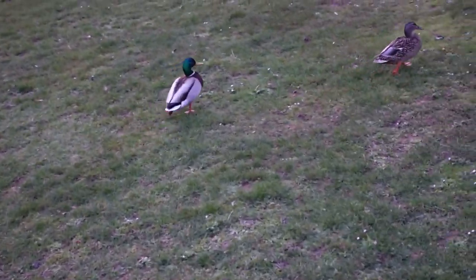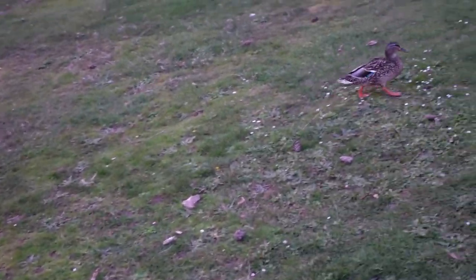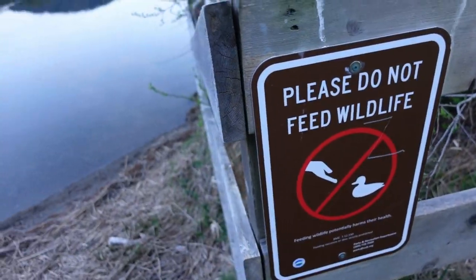Give the people some action. I think they're splitting up. They're going different ways. And these guys are still just snacking away. Please do not feed the wildlife.